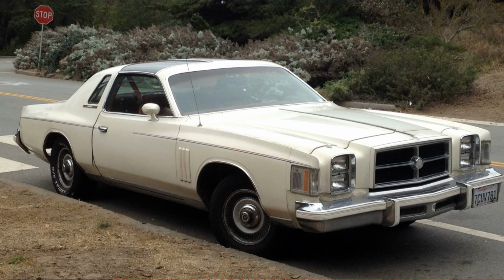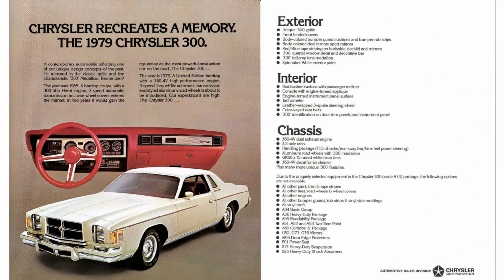In 1979, the name returned briefly as a version of the Cordoba coupe. It was an over $2,000 package with special grille and emblems and a 995 horsepower version of the available 5.9-liter V8 with a 4-barrel carb, dual exhaust, and performance cams. Other improvements came from the police spec vehicles, including heavy-duty suspension and rear gear ratio. Less than 2,900 were ever built.